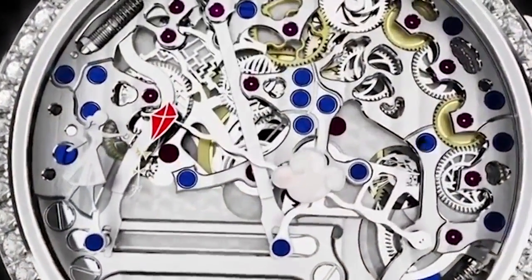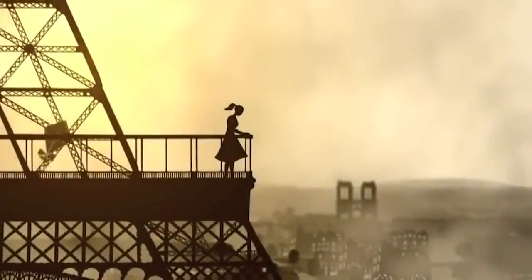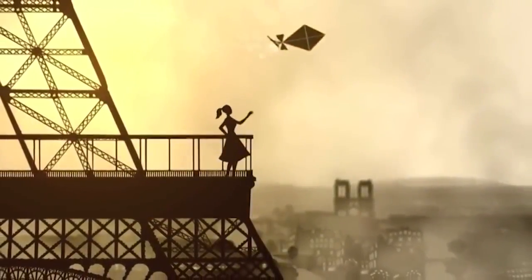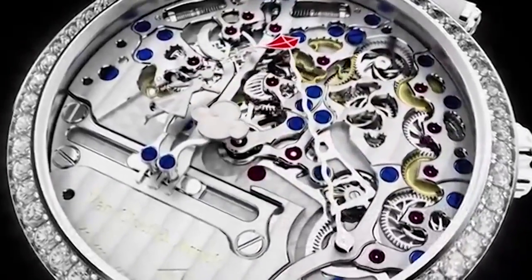It's Van Cleef & Arpels again, and 2 more amazing watches. The Lady Arpels Poetic Wish watch depicts a young woman on the Eiffel Tower, watching a kite pass by, a symbol of luck. She wishes to be reunited with her loved one forever.